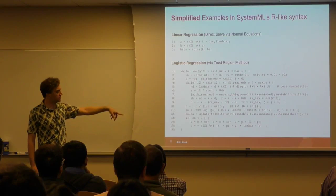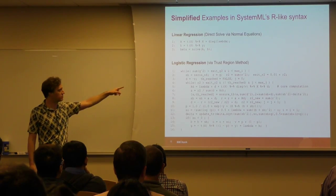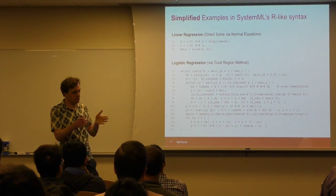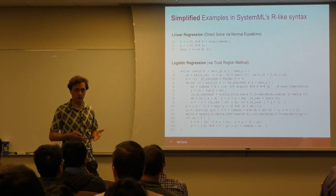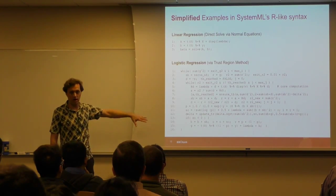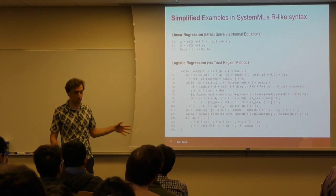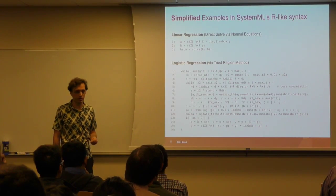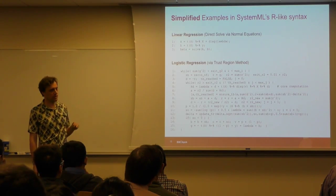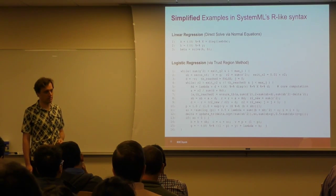And the one at the bottom is basically conjugate gradient by the trust region method with two nested iterative loops, the inner one doing small changes, the outer one doing larger changes. Now, I've thrown this up here primarily, the one at the bottom, to show that we can cover advanced algorithms with the particular subset of R that we have in our language. But for the rest of this talk, I'm going to be focusing on that first one, which, as you'll see, actually includes quite a bit of technical depth.